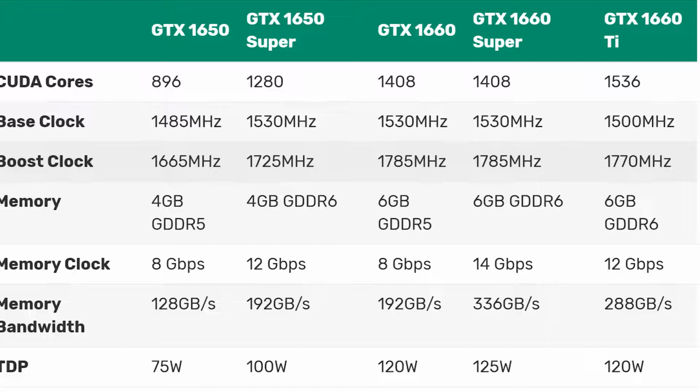The card's 4 GB of RAM remains the same, but it has been bumped to GDDR6 at 12 GB per second, bringing the total memory bandwidth up to 192 bits, a 50% increase over the original. So these improvements do come with certain other caveats, which is basically extra power consumption. The new card is at 100 watts as compared to the 1650's 75 watts, and the Nvidia GTX 1660 is also expected to have a bigger power draw as compared to the original 1660.